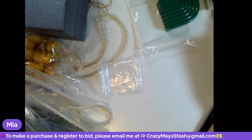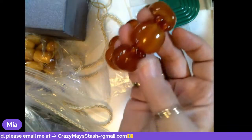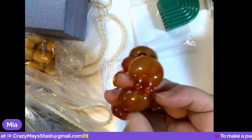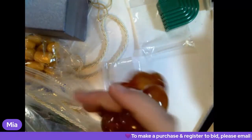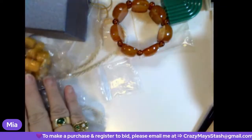You think the bluish white might be aragonite? I don't know. It's not glowing, so it's not amber. It doesn't glow at all. Not at all. I just tried to see if it glowed. It didn't glow at all.